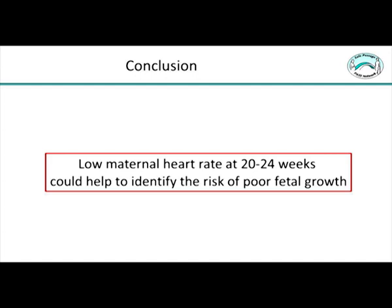One could also look at the risks at 34 to 38 weeks, but it's perhaps too late, and one can't do very much to change it. So this is basically what we have. So we intend doing the same analysis in about 7,000 pregnancies to get more information on the value of the maternal heart rate in pregnancy.